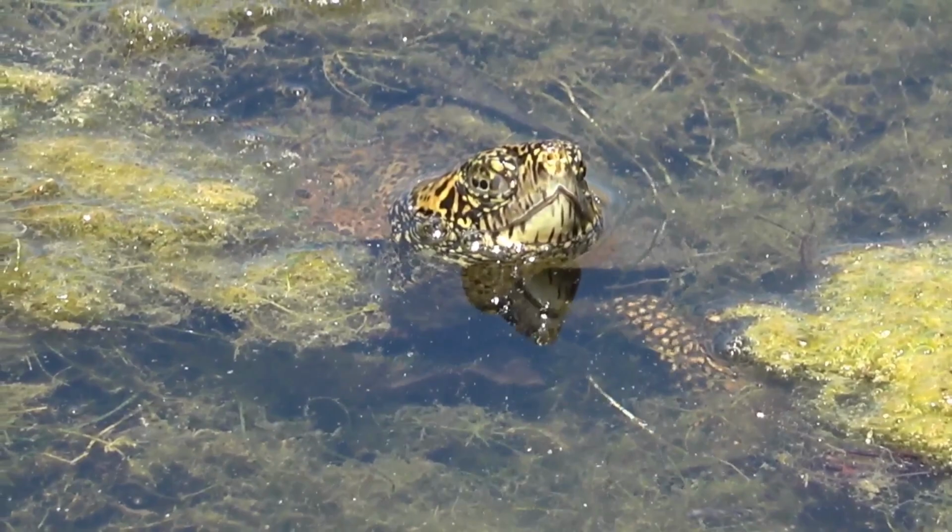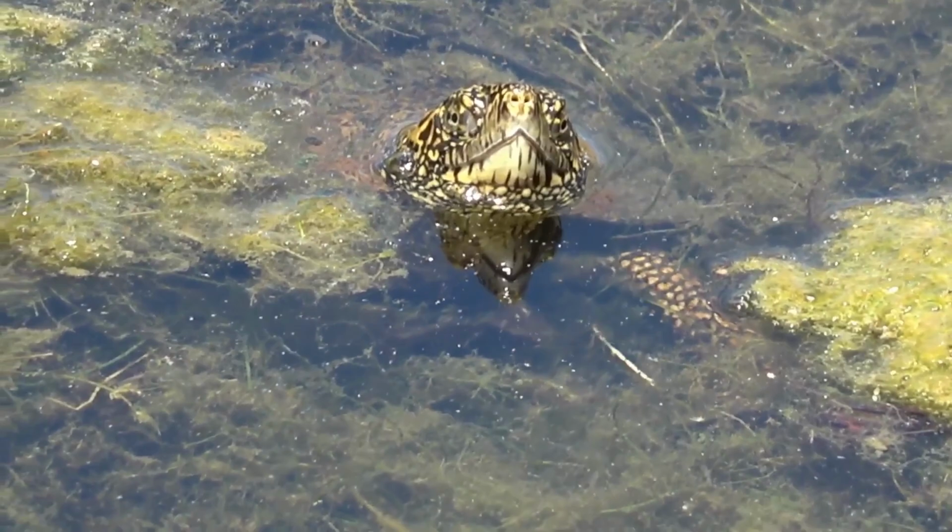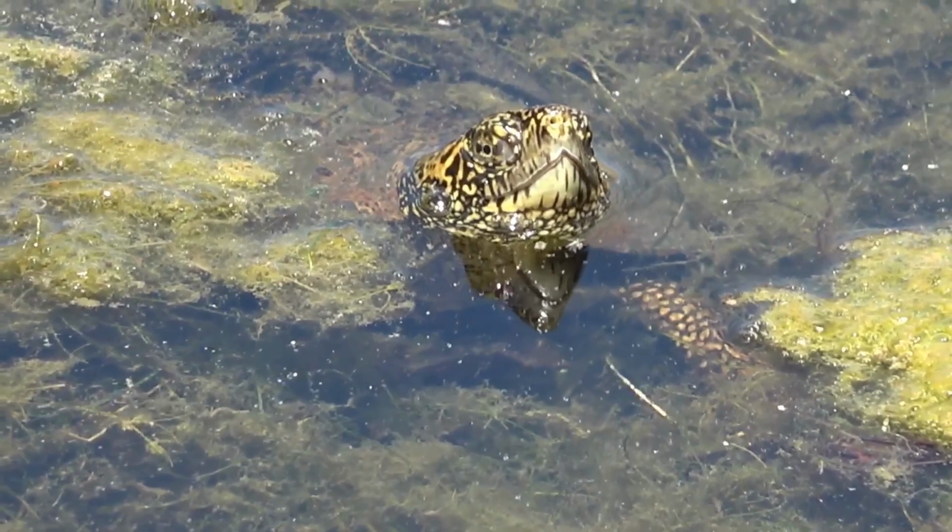People will tell you the turtle's shell feels smooth like a river rock. The shape of a turtle's shell indicates how much time it spends in the water. Individuals spending more time on land will have a more rounded shell, while those with a flat shell spend more time in the water.